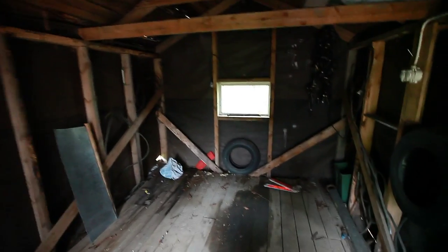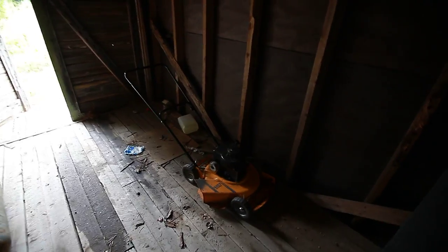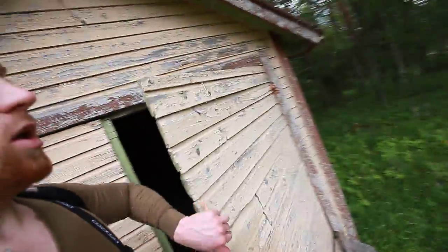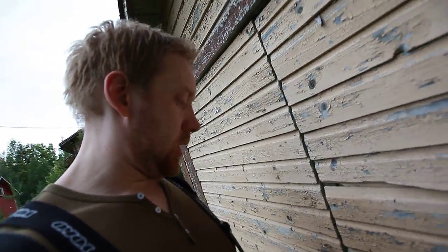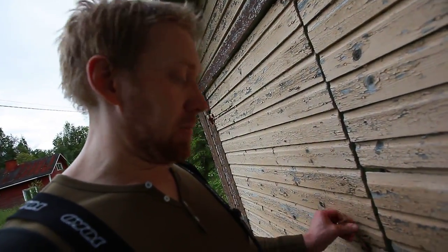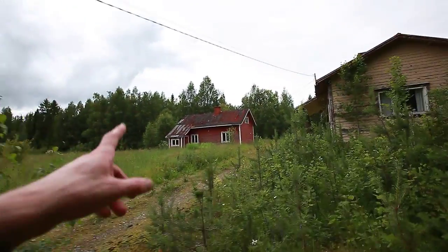Well, not much. Just an old garage. I think these are gas bottles. Here we have some tires and a lawnmower, or how you pronounce it. Let's put it back so it won't become an animal home. I think that is the main house.